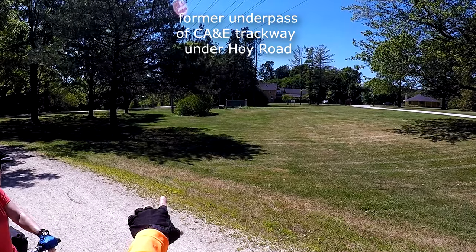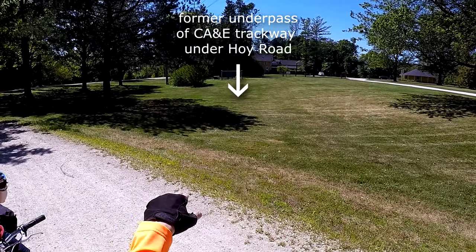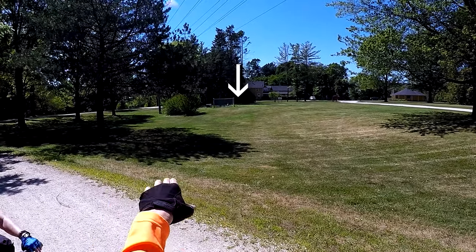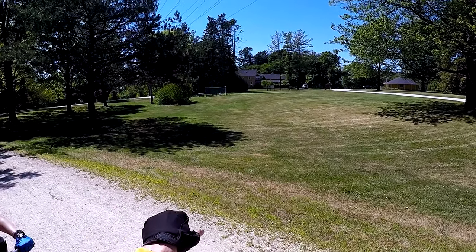Right here was the Foy Road, so the railway went under the road. There was a bridge over the railway right here.